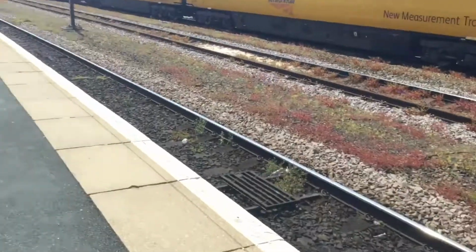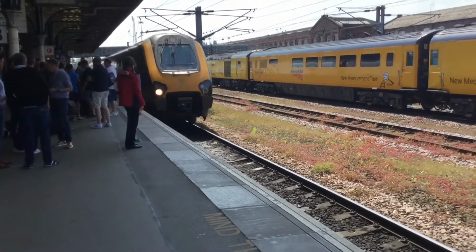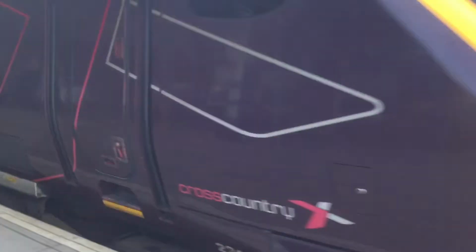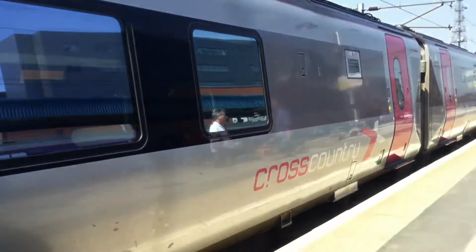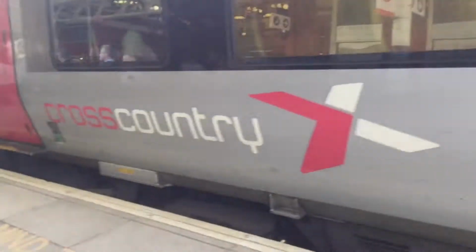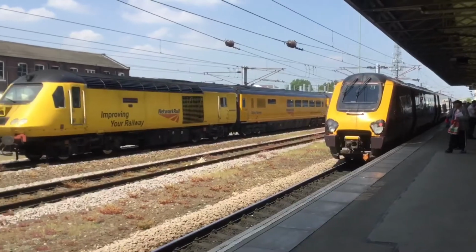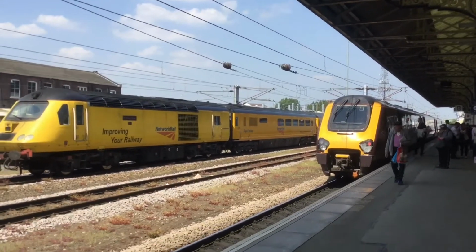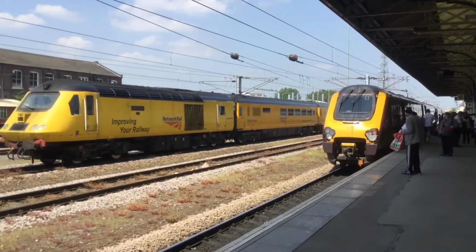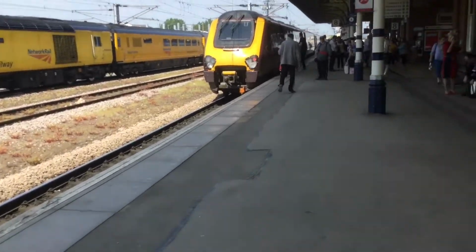43013 and 014. Coming in now is a Voyager. It's a 014. Now this is a great station. I'll be going on the platform because the Highland Chieftain changed during a bit. Photobombing a bit today, this NMT. So it's 221141 and also the NMT. This is off to Newcastle.